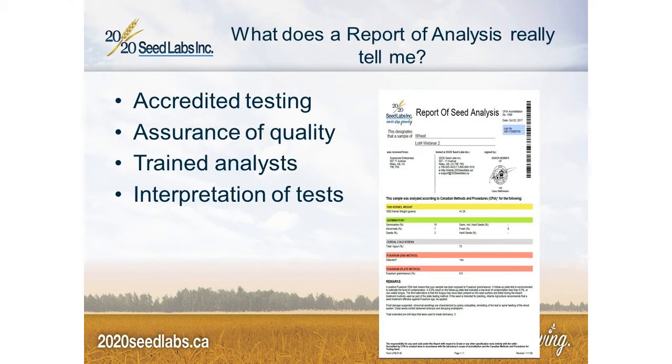And we try to put as much good information that we think is of value to our customers. And you can see on this report, we've highlighted various different things that we think are really important for our customers. So we try to get folks to think more about a germination. Germination is important, but things like the 1,000 kernel weight, hugely important in terms of setting seeding rates. Whether we like it or not, the digital age is here.